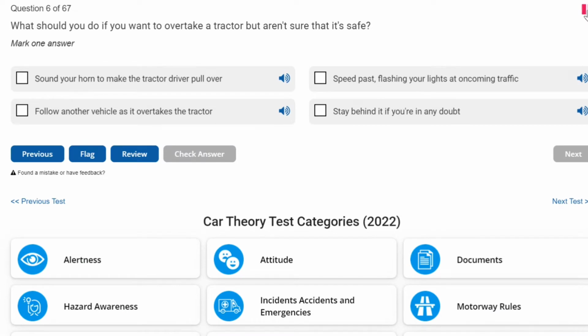What should you do if you want to overtake a tractor but aren't sure that it's safe? Sound your horn to make the tractor driver pull over. Follow another vehicle as it overtakes the tractor. Speed past, flashing your lights at oncoming traffic. Stay behind it if you're in any doubt.